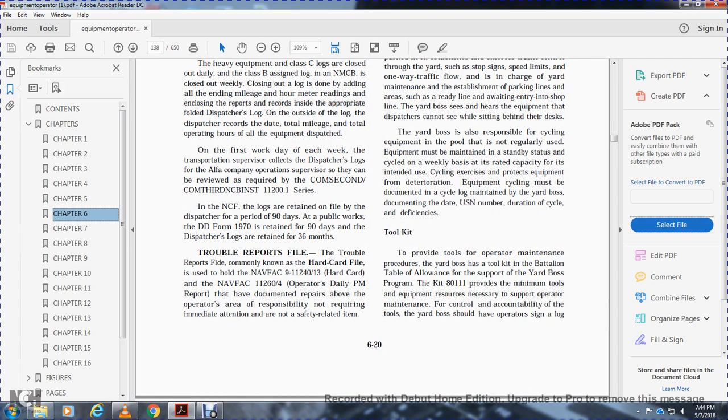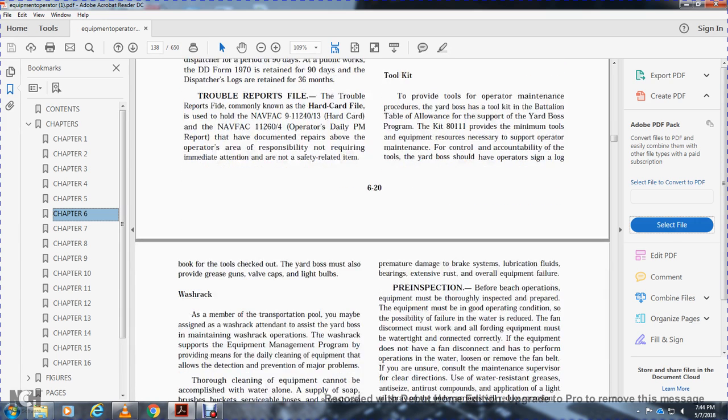To provide tools and maintenance procedures for the operator, the yard boss has a toolkit from the battalion table of allowance. The support kit for the yard boss program provides the minimum tools, equipment, and resources necessary to support operator maintenance. For control and accountability of tools, the yard boss should have the operator sign a log book for tool check out. The yard boss is also provided with a grease gun, valve caps, and light bulbs for the wash rack.